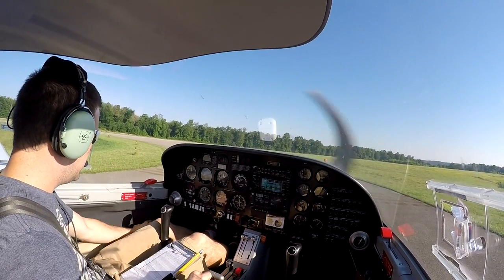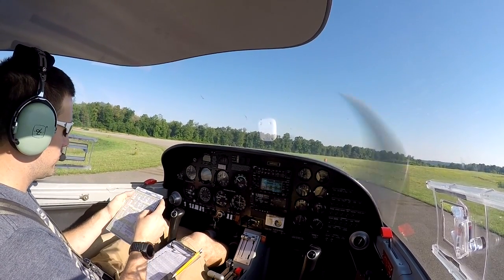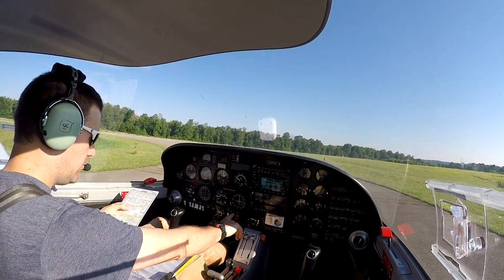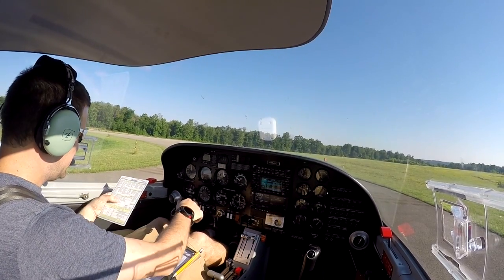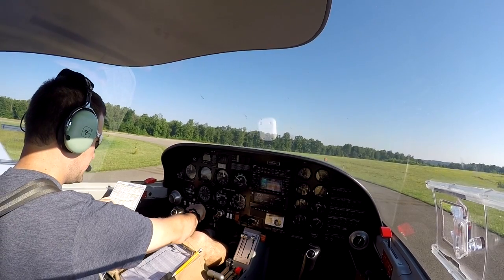So let's go through that checklist now, the pre-takeoff. All right, so flaps at takeoff. Fuel pump is on. Canopy is locked. Heading indicator is to compass. Transponder is still in altitude mode. Strobes are on. Taxi off. Landing on.